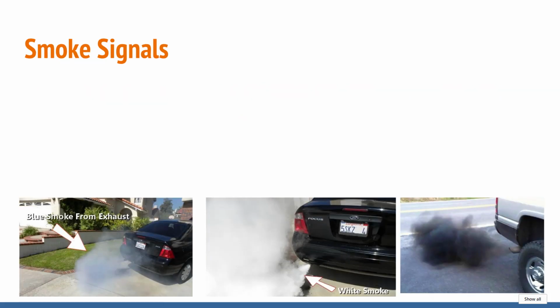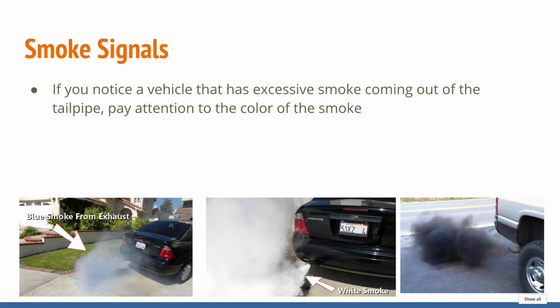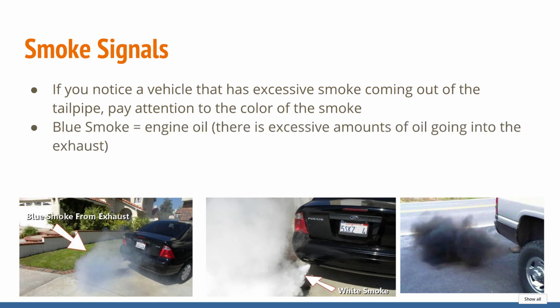Okay, here's one that you guys are going to like. Smoke signals. The vehicle's trying to tell us something. So if we notice that a vehicle comes into our shop and it has excessive smoke coming out of the tailpipe, let's pay attention to that and also pay attention to the color of the smoke. There's three different colors that we're going to see: blue, white, or black. If we notice a bluish colored smoke coming out of the tailpipe, that means we're burning engine oil. That means there's an excessive amount of engine oil going into the exhaust and being burned.